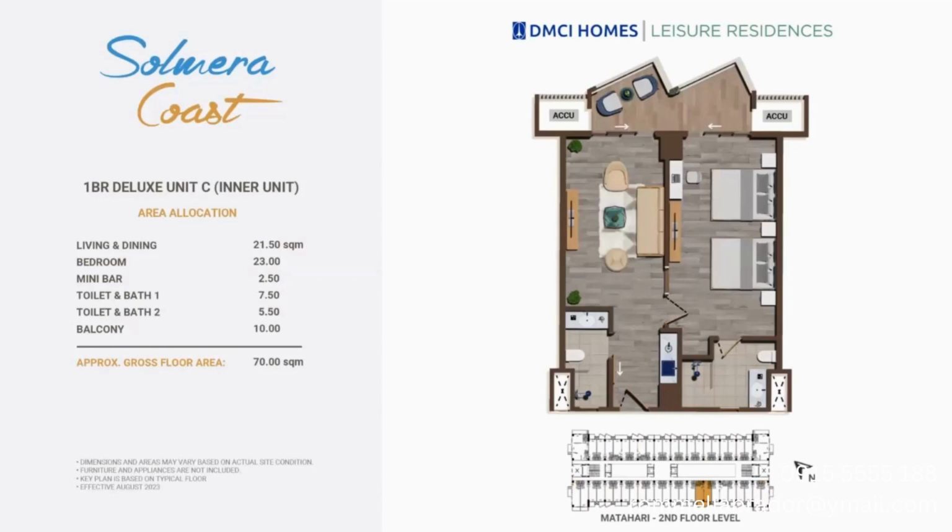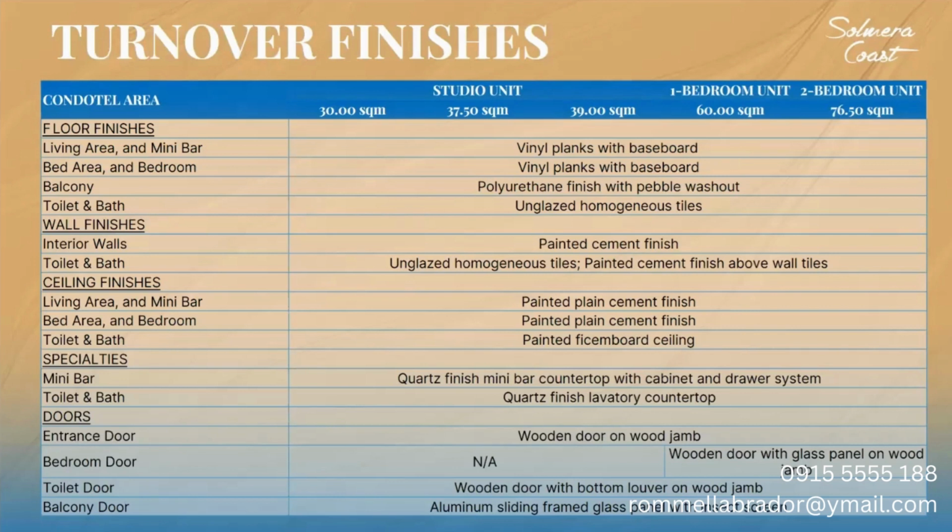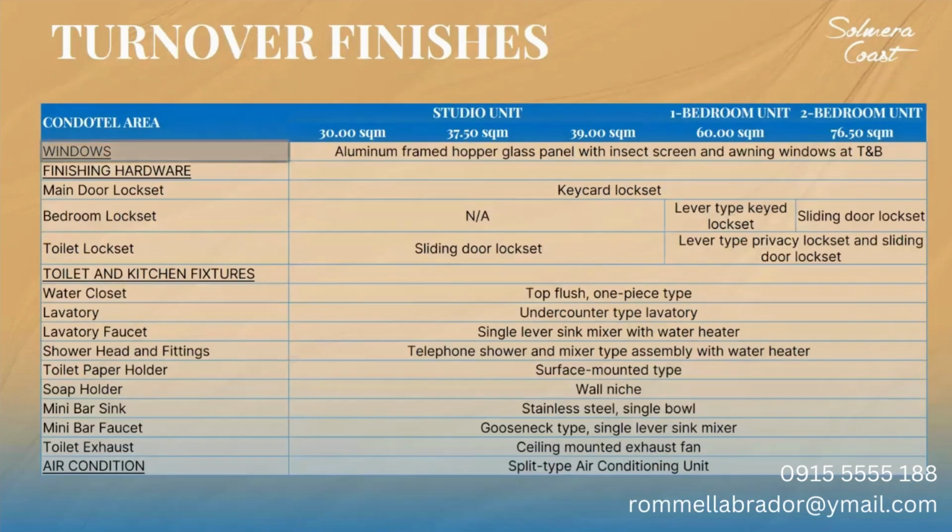So here we have the turnover finishes for the units. So this includes the floor finishes, the wall finishes, the ceiling finishes, specialties, and doors. Then we also have for the windows, the finishing hardware, the toilet and kitchen fixtures, and the air conditioning units. And please also note po na meron na pong provided na air conditioning units per unit natin. And here would be the turnover finishes for the common areas. So like what I explained earlier po, na ang ating units are already fully furnished.